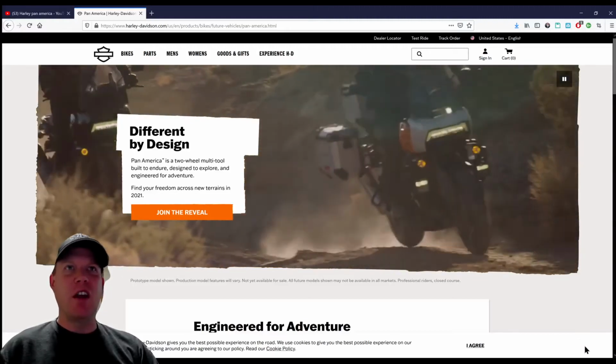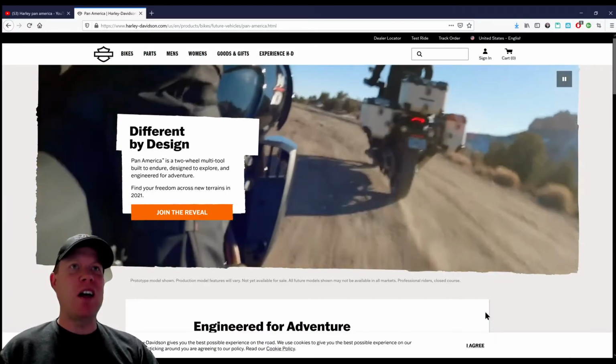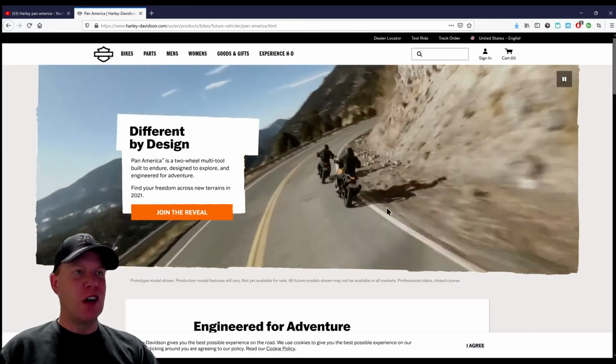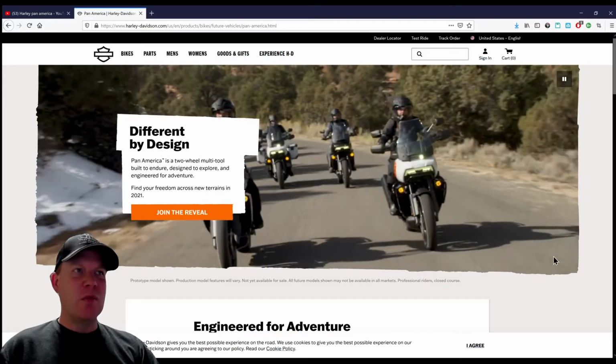Let's take a look at the Harley Davidson Pan America Adventure Bike. Let's take a look at this again. I'm on their site. This is how they have it. They show pro riders carving the canyons, hitting the dirt, riding actual trails.